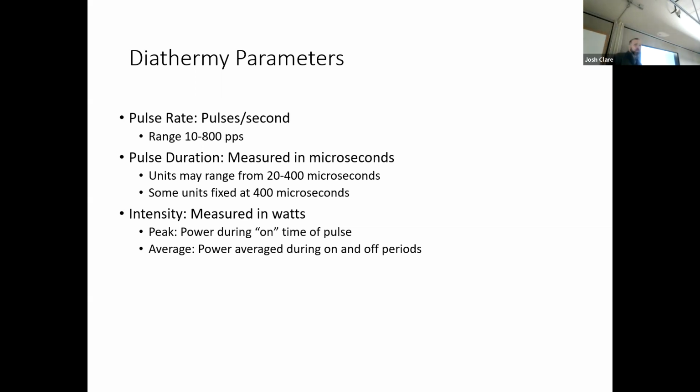The pulse duration. How long is the on switch on for? Measured in microseconds. So, all right, we're just getting some really weird numbers now. The units can range from 200 to 400 microseconds. Some units are fixed at 400. How long is it? 400 microseconds. What the heck are we talking about? It's a short amount of time. And then the intensity we're going to measure in watts.